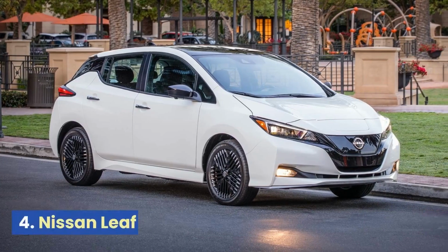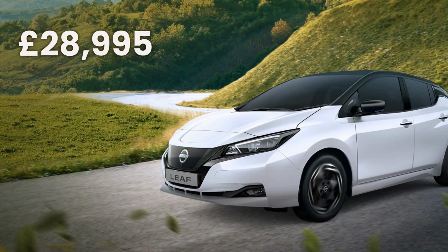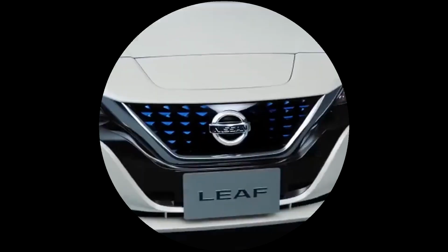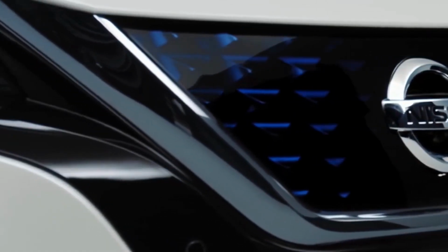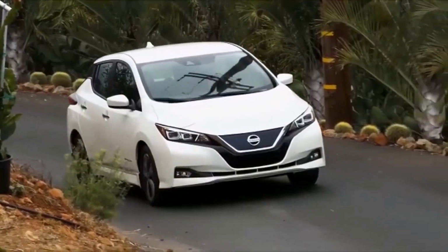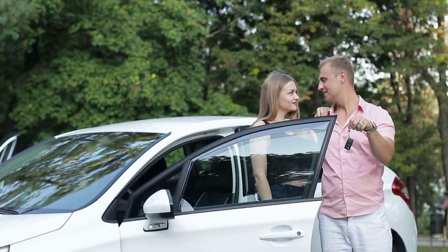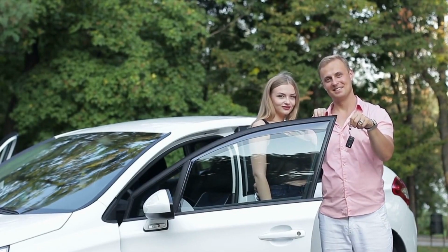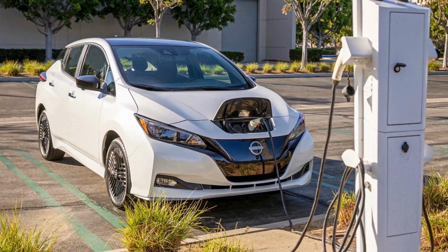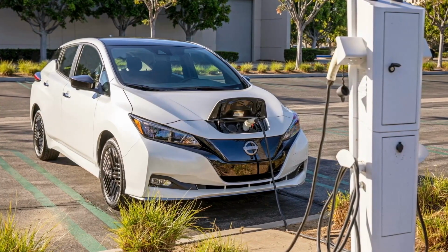Number 4. Nissan Leaf. Price starts from £28,995. The original Nissan Leaf is often credited as the first car to make electric mobility mainstream, and for a long time, it was the best-selling electric car in the world. Now less popular, it's still a decent way to get into a cheap electric family car, with lots of space for the price. This cheaper model uses a 40 kilowatt-hour battery and has 168 miles of WLTP certified range.